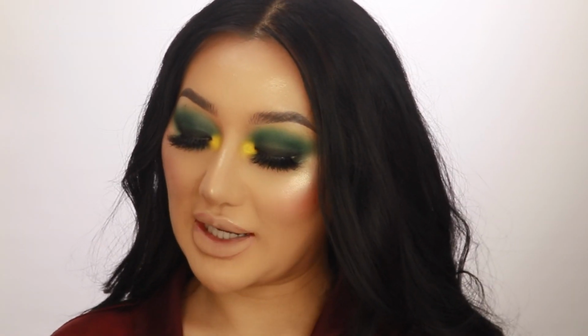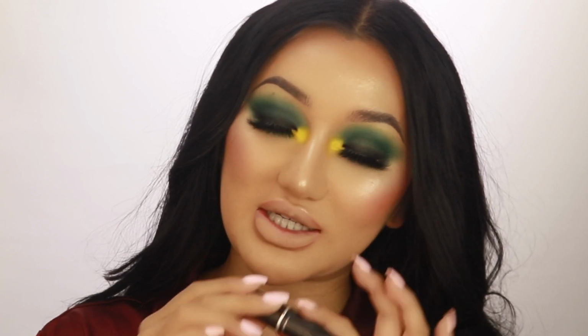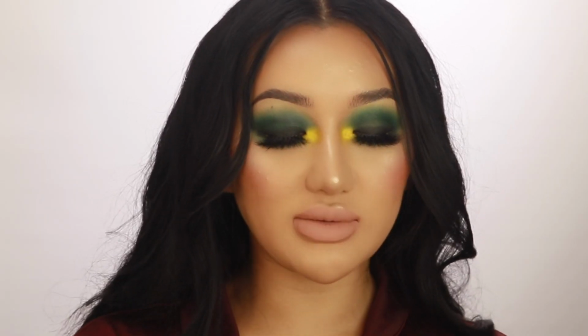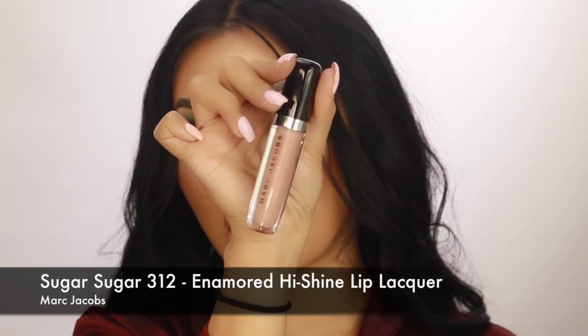Okay, and then on my lips, I'm going to go with a really light nude. This is Honeylove by Mac. This is a major throwback, guys. I used to love this lipstick. Look how short it is now. I used to love this lipstick so much. Back in the days, you know, when Kylie Jenner was ruling the world. And then on my lips, I'm going to go with Marc Jacobs Sugar.